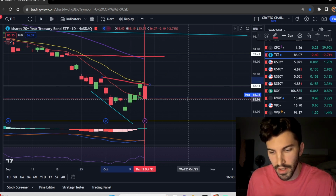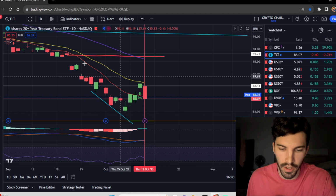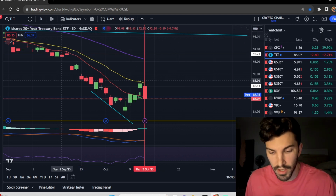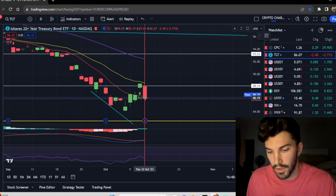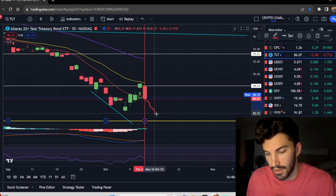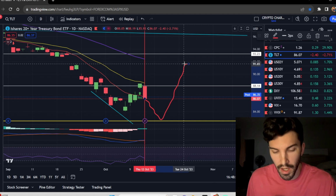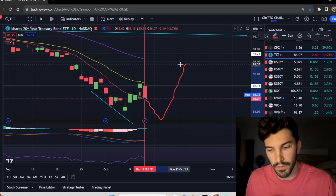But you can see, we're not even close to that on TLT. So these bond traders are very smart. They know how to read data. And so I overall believe that on TLT, we are at least probably going to come down to that price point of 82.50 that we've had marked for a couple weeks now before we start to see TLT pop and those yields start to drop off dramatically.